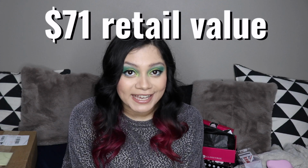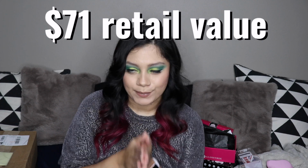So that is what came in the Glossybox birthday box. But now let us open the skincare. I am so excited about this. You guys don't even know. When they contacted me about the skincare, like, would you like to review our skincare? I'm like, would I? This one unfortunately does not have a pull tab, so we are going to use scissors like a peasant. And down here it says, unbox your exclusive preview. Anything that's exclusive, I love that.